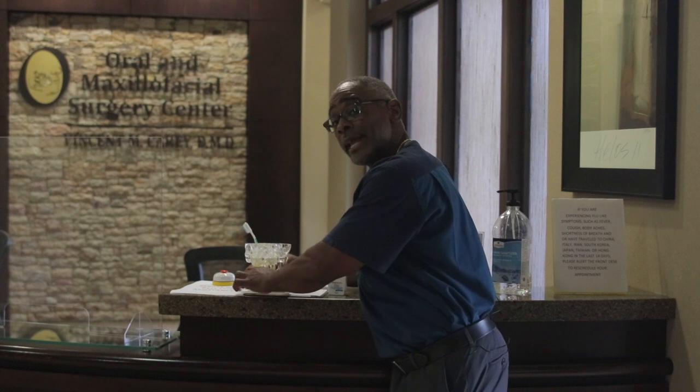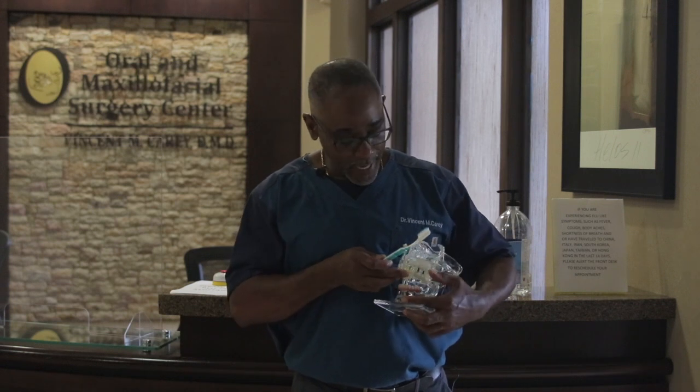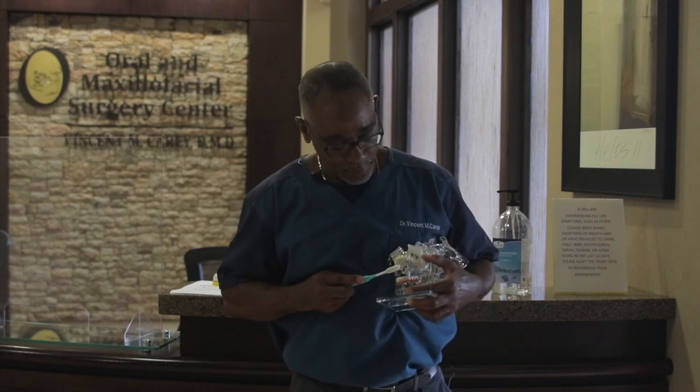Now, there is a way of brushing your teeth. One way, you do not want to brush your teeth up and down in a very rapid motion. The reason why is because if you brush it up and down in a rapid motion, there's a chance you can damage your gum tissue.